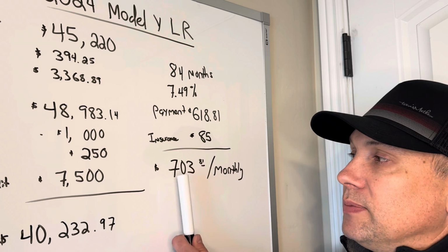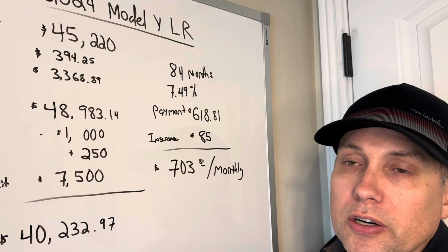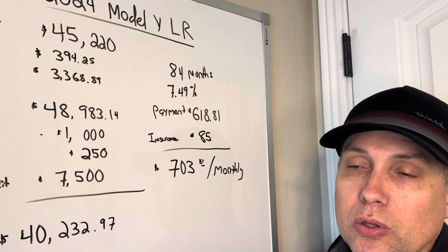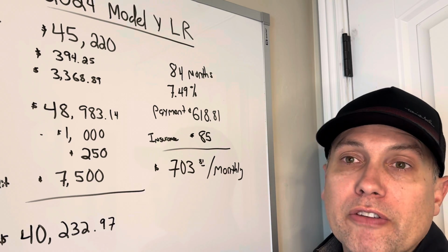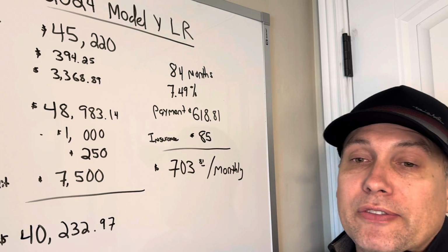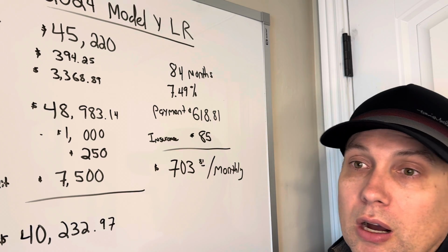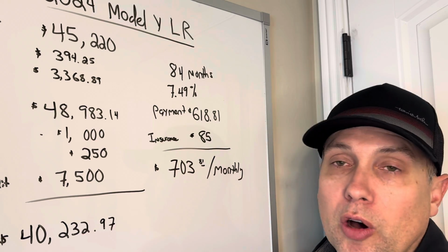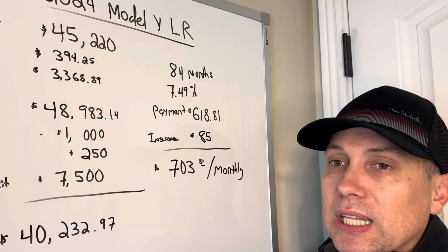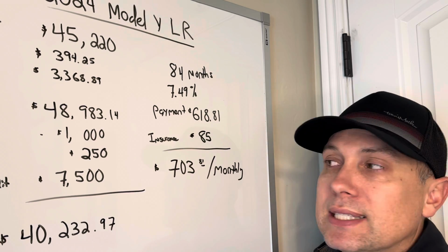So as you can see, this is a pretty affordable car to drive and to have, especially because this has free supercharging. So a lot of the charging can be free for me if I use Tesla supercharging. I'll charge at home as well. If you're curious about how much it's going to cost, this could be a good ballpark of what you would pay. Obviously it's going to depend on your credit and down payment. Lease options might be less expensive than this.